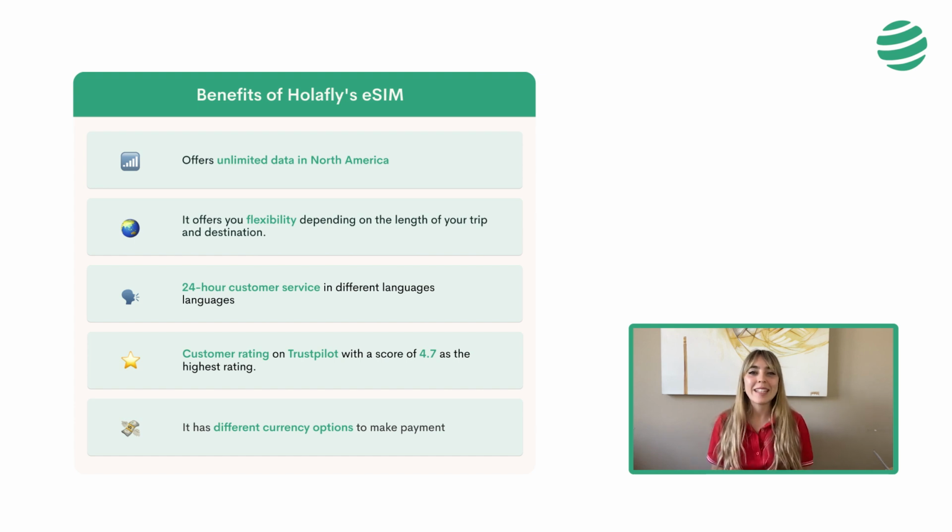Why did we choose Holafly and how to use it? Being Passporter an international community of travelers in which we require good internet connection for each of our trips around the world, this is why we always choose Holafly to be connected to the internet in North America. This company offers unlimited data in North America.